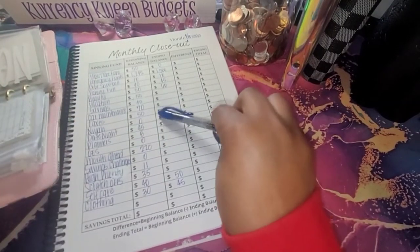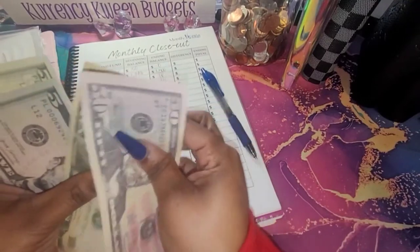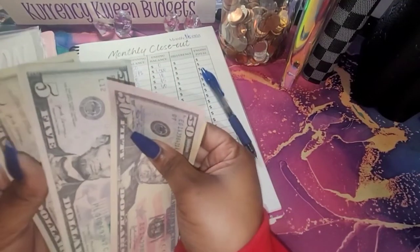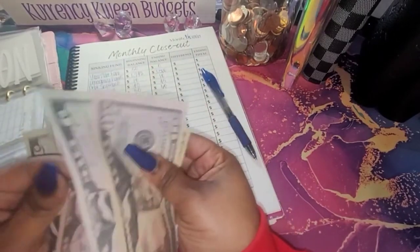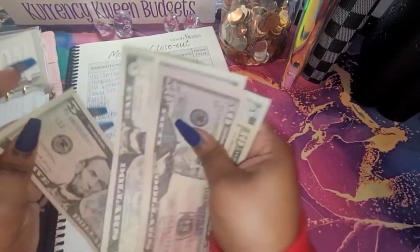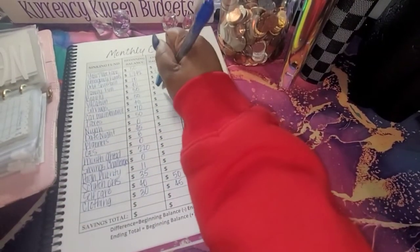And for my vacation, we started with 55. I have 50, 60, 65, 70, 75, and 80. So that's 50, 60, 65, 70, 75, and 80. 80 in my vacation.